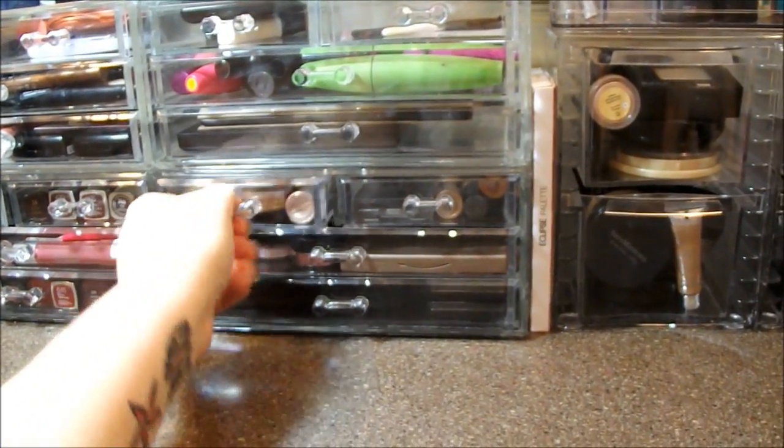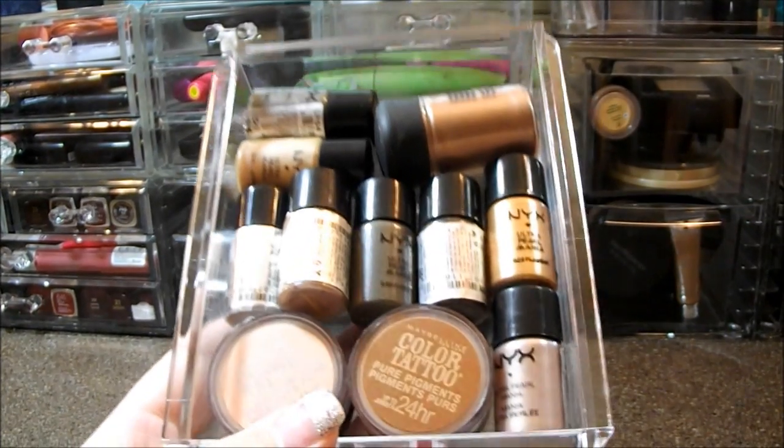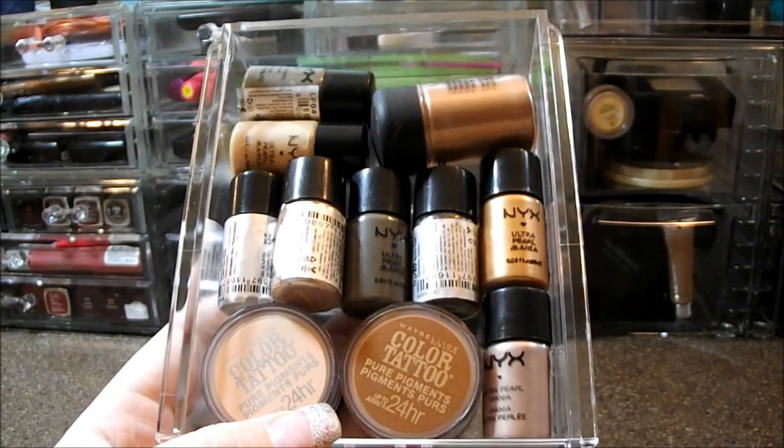And if you guys want swatches or tutorials or reviews on any of this stuff, let me know in the comments. So the next one down is most of my pigments. I'm not going to take them all out. Basically there's just NYX, Maybelline, and a MAC pigment in there.